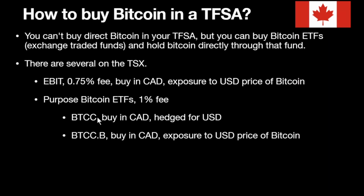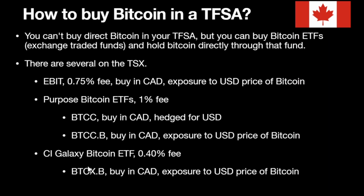But I bought there's a third one, and it's the CI Galaxy Bitcoin ETF with a 0.40% fee. So that's the one I bought just because it has the lowest fee that's available on the market right now. These ones came out first. This one came in sort of undercutting it as a way to gain traction or gain exposure in the marketplace. So a little bit of competitive pricing there, which is good. So this one though, the stock ticker for the CI Galaxy Bitcoin is BTCX.B. And this one you buy in Canadian dollars. So that's great as a Canadian, but it has exposure to US dollar price of Bitcoin. So as the US dollar price rises or falls, your investment here rises or falls.